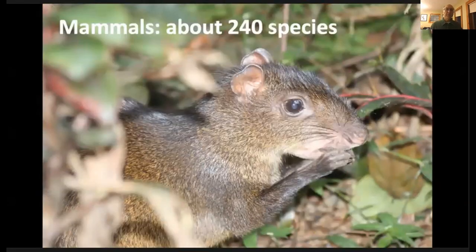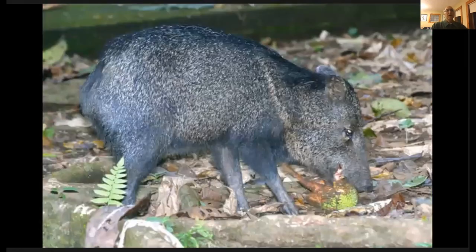Okay, so I'm going to move forward and I can answer questions at the end. I'm going to quickly talk about a couple mammals, or actually just show you a couple mammals. There are about 240 species. They're hard to get pictures of, so I don't have many. This is a small rabbit-sized rodent called an agouti. This is a very common species. This is the collared peccary. It forages on the ground for tubers, roots, shoots, and fruits that might fall to the ground. In some places, it has a really negative effect on the reforestation in areas.